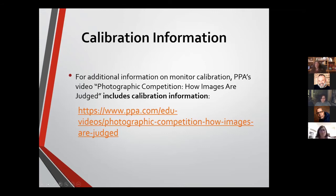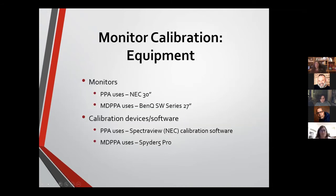We don't have the same equipment as they do, and the next slide shows PPA uses the NEC 30. We use the BenQ monitors. They have been fabulous. We researched them before we purchased them. We've gotten great feedback, and everything that we've heard from our judges and what we see has been amazing. And as far as calibration devices, we use the Spyder 5 Pro. SpectraView is what PPA uses, but again, we've been able to get these images to look awesome for you guys.